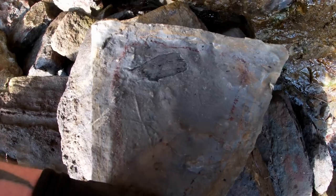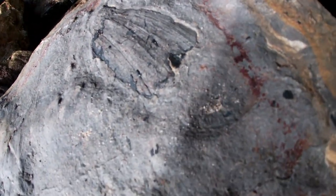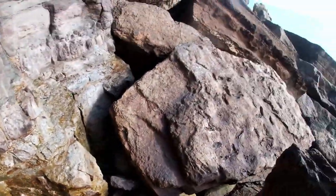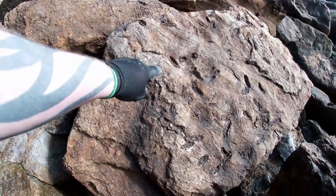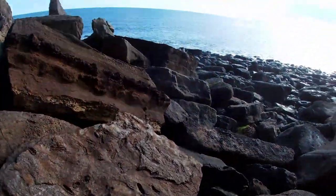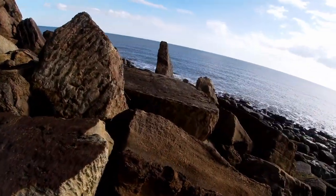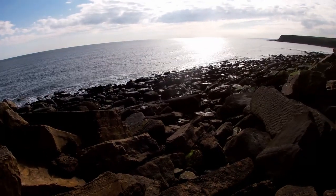So it's not amazing, but I think that's a bit of plant remains, maybe from the horsetail plant. I think that's what it's called. But there's absolutely tons of trace fossils. All these imprints and marks you can see, they're all trace fossils. I've seen a couple of dinosaur footprints, but they've been really squashed and not very well preserved, so I'm waiting till hopefully I see a good one to show you.